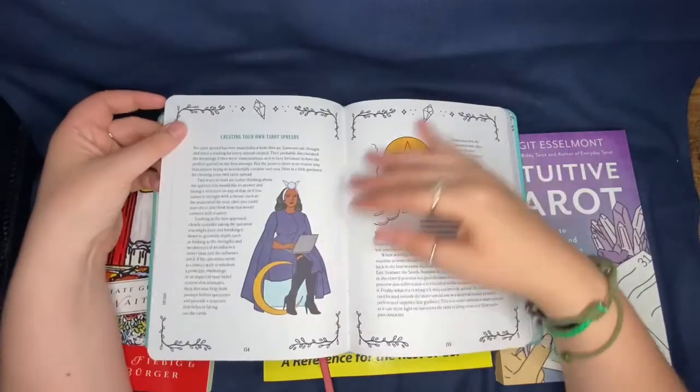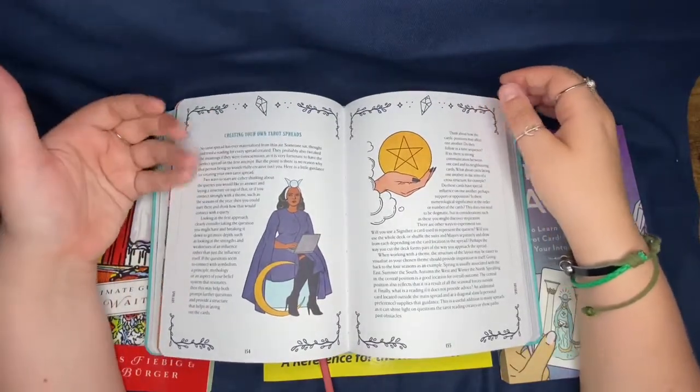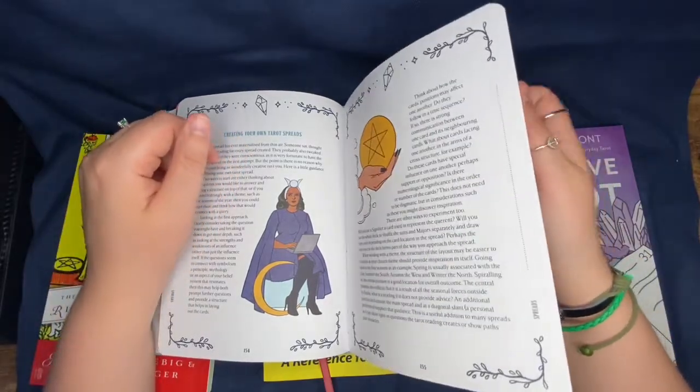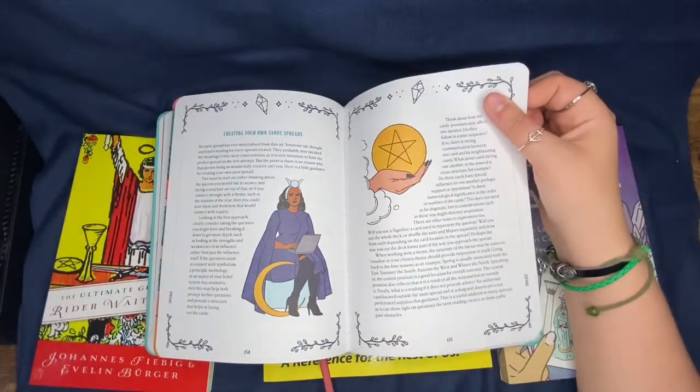Again, a bit of a rundown of how you can use this section, creating your own tarot spreads. That could be pretty cool. I've actually never done that. I haven't tried creating my own spread. I usually don't use spreads.